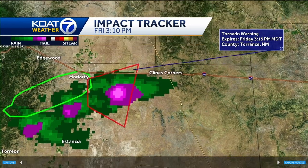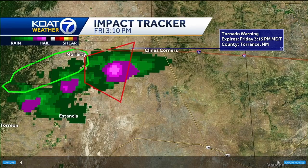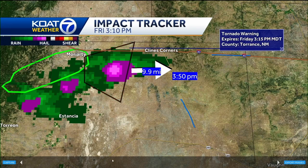So this is 285, and the other is 40. Let's go ahead and mark it. 285, right here. And this is Interstate 40, obviously. So this new tool that just came out is kind of nice. So we know it's going 15 miles an hour. So let's say you want to avoid that.